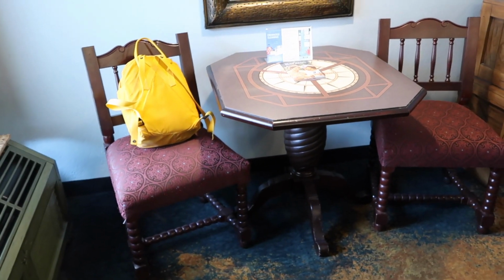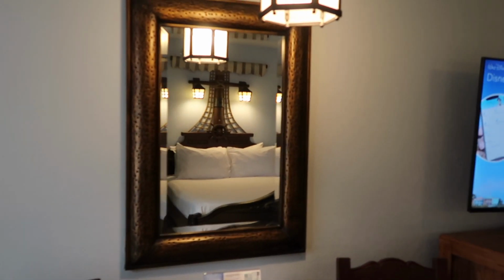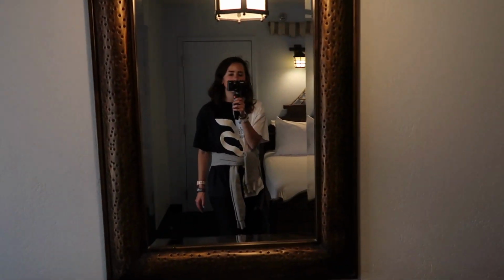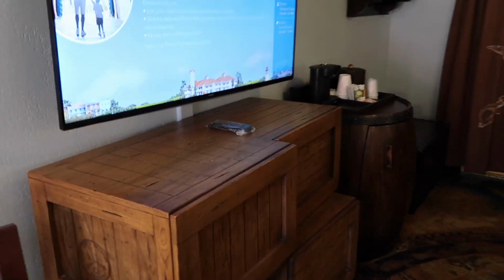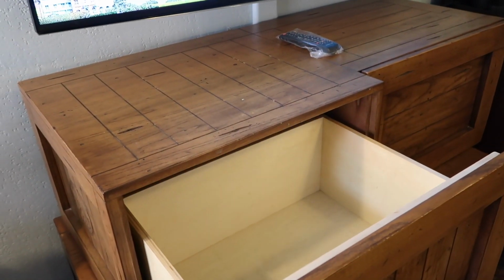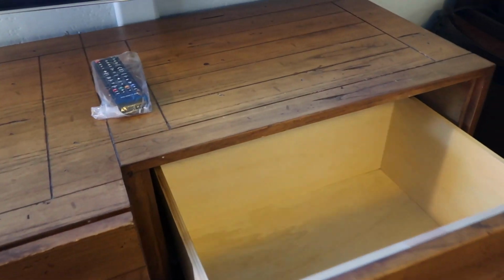And then we've got just a table over here that's compass themed, table and chairs, and we have a view just out into a little seating area outside, and there's actually a pool near us as well. We've got a mirror here and very old Port Royal lanterns. And then of course, like any Disney hotel room, you've got the big TV with resort TV on, and then these handy crates that are here are just drawers, so they're nice deep drawers, and there's 3 of them here which you can access.